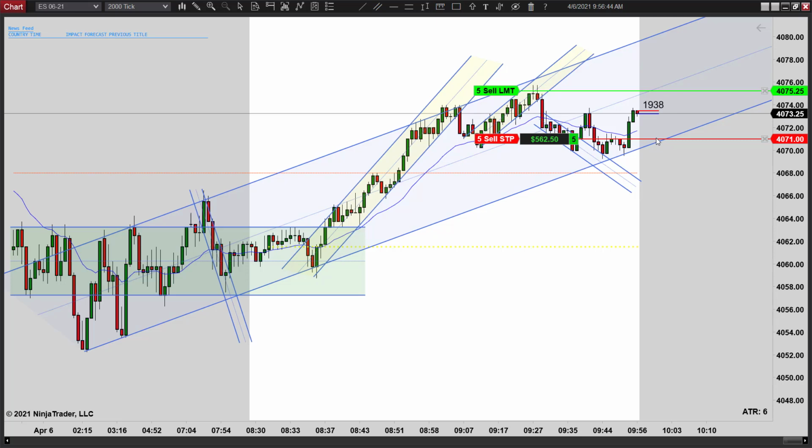Tempted to move this up to 1 tick below that, but I don't want to get too close and stop myself out because I think we can get this target here. But again, hopefully you can see why I like that trade.